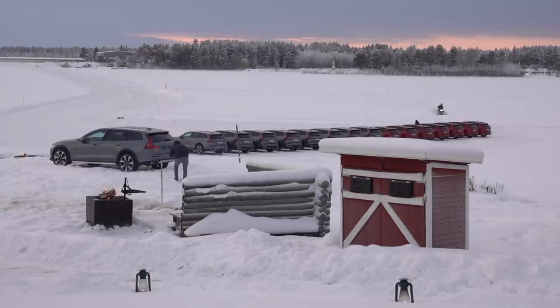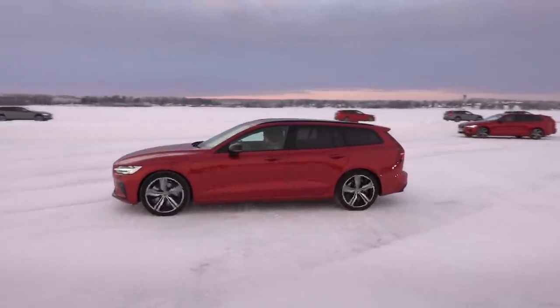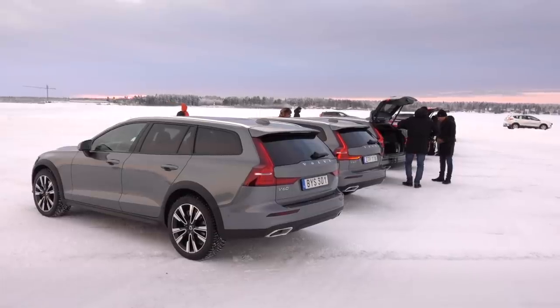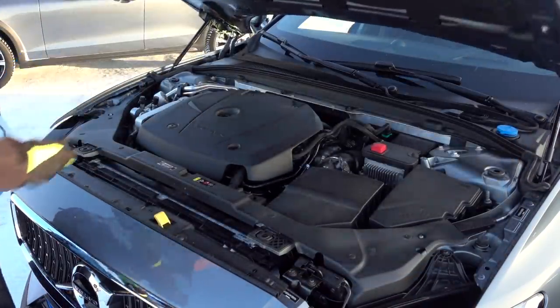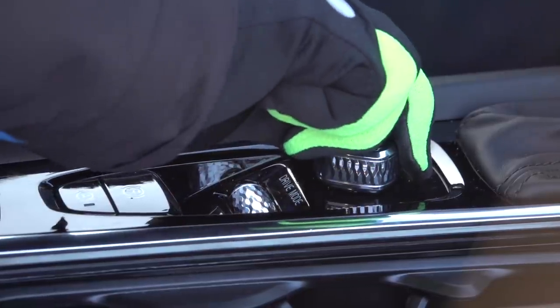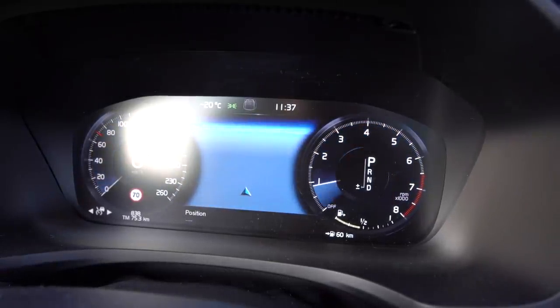There are two powertrains for us to drive, conveniently color-coded. I'm skipping the red T8 plug-in hybrid version because, at least initially, it's not coming to the US, and time's a-wasting. T5 badging on the back means a turbocharged 2-liter 4-cylinder delivering 250 horsepower and 258 pound-feet of torque.